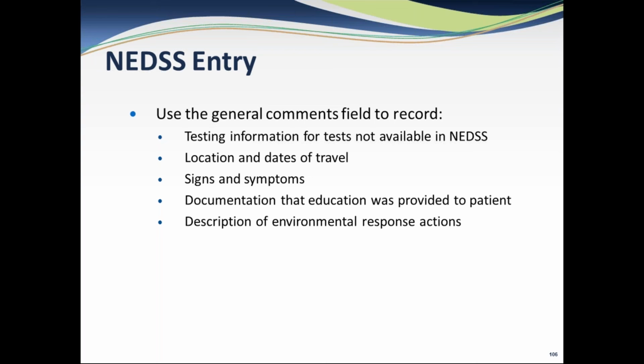So, for NEDS entry, use the general comments field to record testing information for tests not available in NEDS. Location and dates of travel, signs and symptoms, documentation that education was provided, and description of environmental response actions. Some of your fellow regional EPIs have been gracious enough to let me use some of their work as an example, so you can see that it doesn't have to be the exact same, but people have a slightly different way of doing it, but they've included the key information.